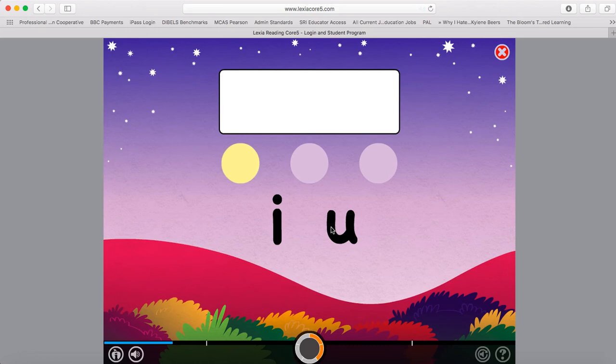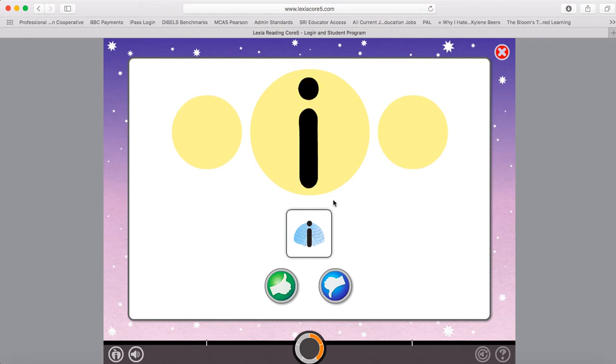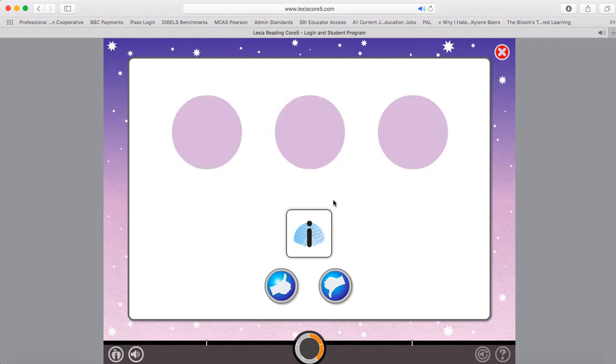Listen again. Dim. The short vowel sound is I. Listen for the vowel sound I in this word. It. Yes, you hear the short vowel sound I in sit. Now listen to this word, cat. K-a-t. The short vowel sound in the word cat is not I.